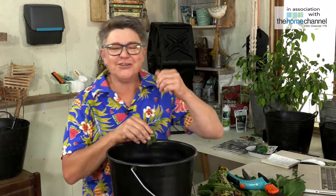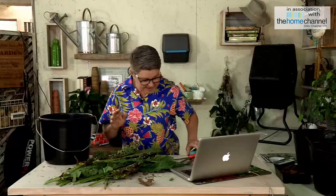And they are beautiful. The comfrey, when it flowers, is lovely. You get a pink, you get a lilac, and there's also a white. So if you can get hold of the white, stick with it, because it's fantastic. So that is another way.